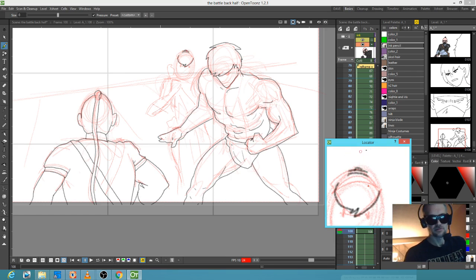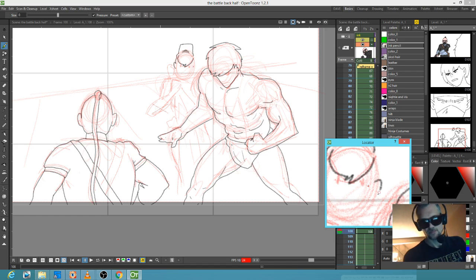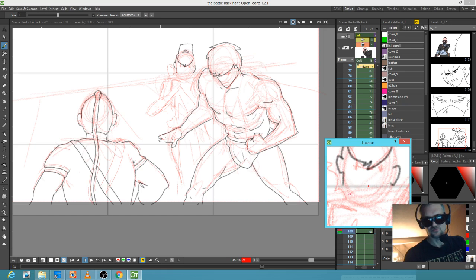And I can see that I forgot the little, I don't know what you would call her hair thing. It's not exactly a bun. If anybody knows the proper term for that sort of hair thing, let me know. Okay. And we can do this because it's anime.